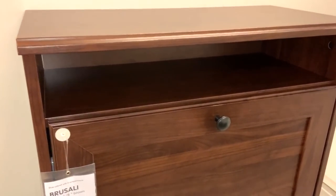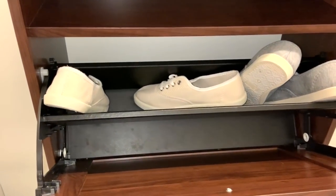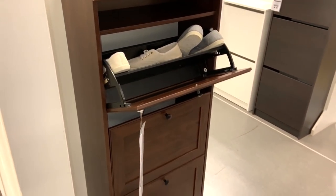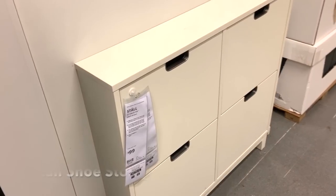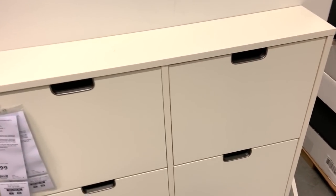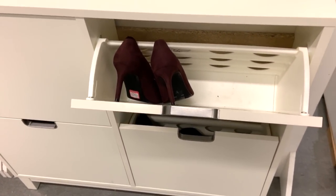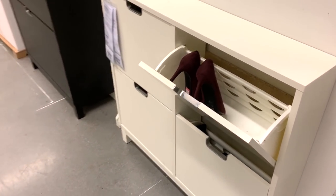They come in a variety of colors and styles, like this Brusali piece, and they range anywhere from $10 to $20 all the way up to $50, $60, depending on the style and the size that you are looking for. This is a stall piece, and it is four compartments for $100. It's nice, slim, white, and I do think it's going to be an effective way to store a few of your craft supplies in a slim line manner.